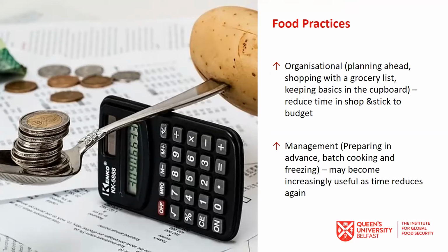I know obviously in the mainland UK or in England, everybody's kind of returned to work, but again, in Ireland and in Northern Ireland, we're being told to work from home again. So, you know, there is different elements and people have different levels of time as well. So these management practices can be useful when you don't have as much time.